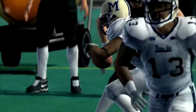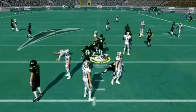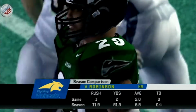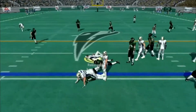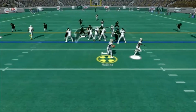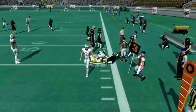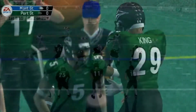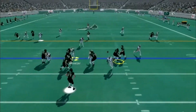We started off pretty nicely with a big kick return getting us out to the 40. Starting things on the ground with Vince Robinson, he only picks up a gain of 2. We're going to try to be a lot more run-focused if we can today. I think that was one of our big downfalls last week, is we kind of just went away from the run game early on and then couldn't get back into it because we were down by a lot. We run it 3 straight plays to begin the game and end up going 3 and out.